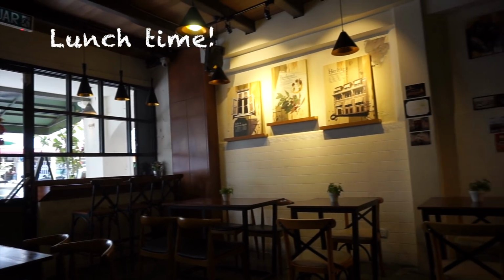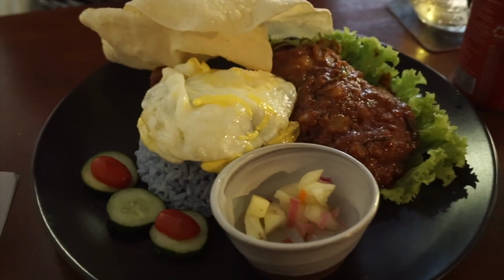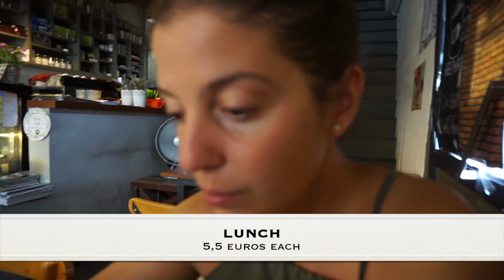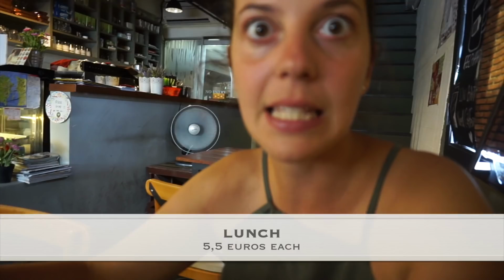Okay, so Vincent took nasi ketuk, it's called, and it's basically a combination of herbs and spices, marinated with a blue rice, fried egg, and crispy papadom, which are supposed to be some kind of like fried wraps. I took fried yellow noodles with vegetable, chicken, egg, shrimps, like stir fried. And I have a very interesting drink, which is like their specialty drink. This place is called Downtown Art Heritage Cafe. So I took a rose syrup with vanilla ice cream and basil seeds.